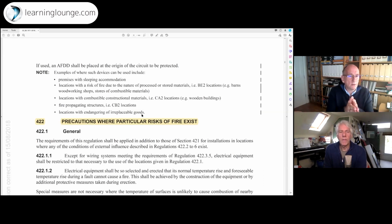But where this seems to be pointing a lot, guys, is that it's mostly commercial stuff, isn't it? It's hinting at commercial places, hotels, libraries, galleries, that sort of thing, as you say. Yeah, that's where they're really recommended, aren't they?